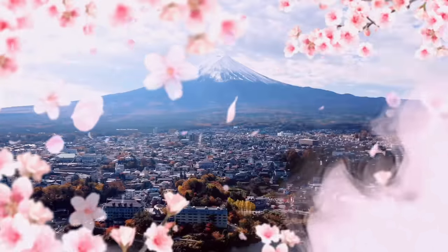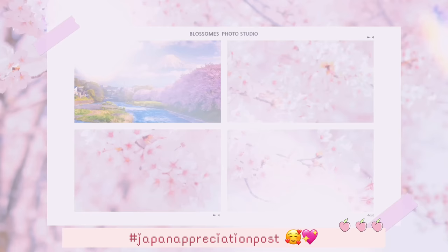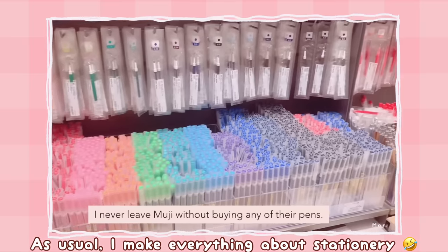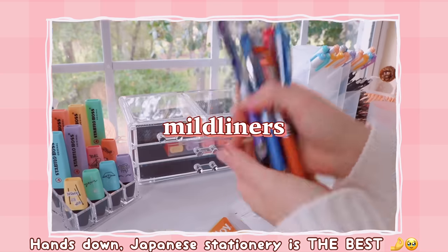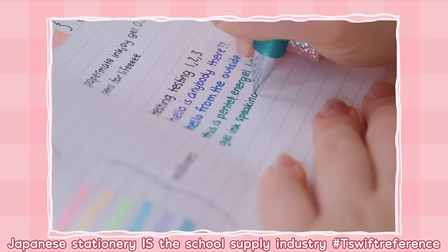Japan is widely known for their amazing food, incredible animations, unforgettable soundtracks, and, in my humble opinion as a low-key stationery addict, most importantly, their incredible and insanely popular school supplies. Chances are you use or have at least seen Mildliners, Pentel pens, Tombow brush pens, all of which are amazing and made in Japan.